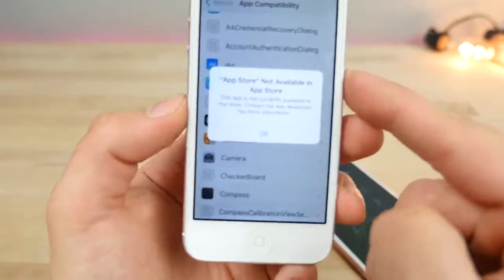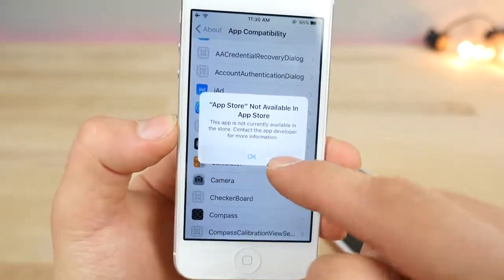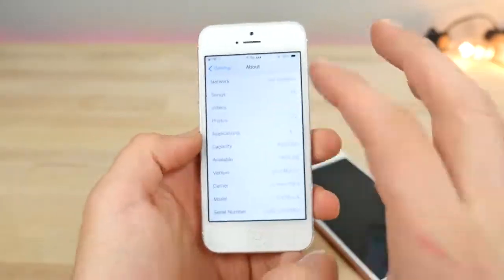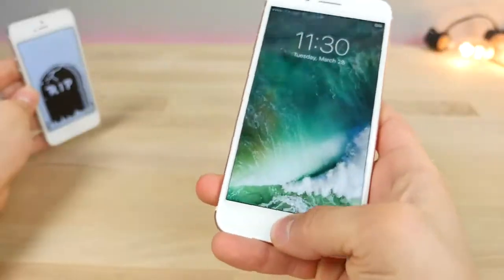The App Store is not available in the App Store. This app is not currently available. It's kind of funny. So a little Easter egg, maybe hinting at iOS 11 support will not happen on the 32-bit devices. So yeah, that's the iPhone 5.